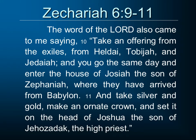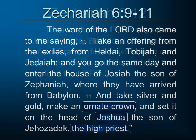Verse 11, and take silver and gold, make an ornate crown, and set it. You're to take this crown and set it on the head of Joshua, the son of Jehozadak, the high priest. Now we saw Joshua the high priest back in chapter 3. Remember the issue where he had dirty clothes, filthy clothes that were removed from him, and he represented the people of God, just like Zerubbabel represented the people of God in chapter 4. But now we're seeing an ornate crown, and it's set upon his head as high priest.